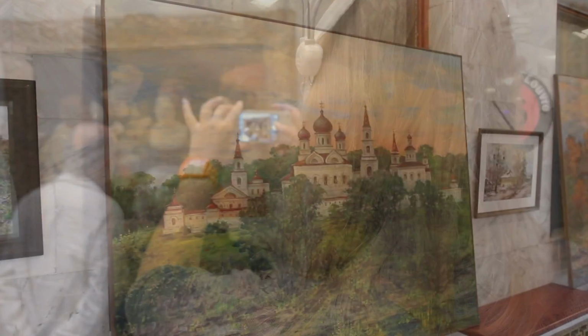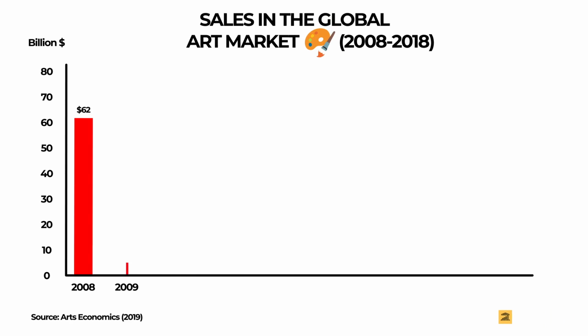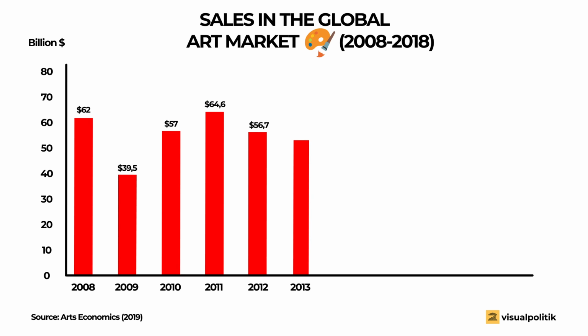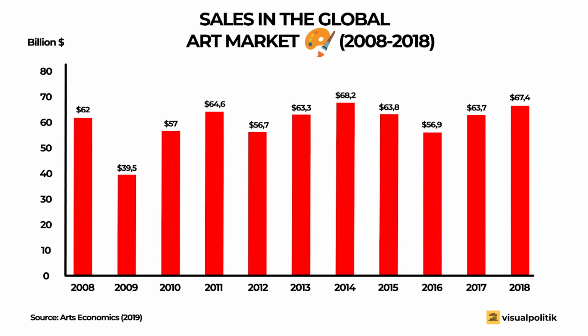Surprising as it might be, the truth is that art trading has managed to overcome the hardest effects of the Great Recession and position itself as one of the safest, non-financial assets used by large fortunes to invest their money. In fact, as you can see in this graph, the flow of money that has moved in the art market has remained quite stable over the last decade. We are talking about a market that moves more than $60 billion every year in art sales.